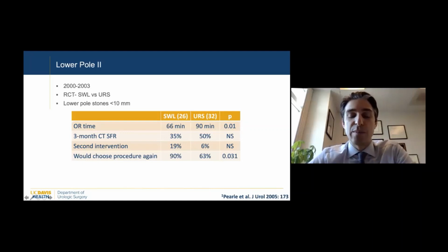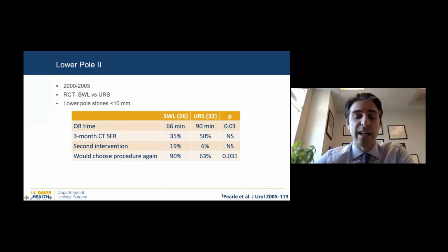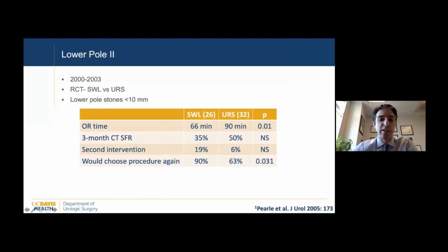You can see that the 3-month stone-free rate was lower, actually, for shockwave lithotripsy, and second intervention rates were higher for shockwave lithotripsy, although these were not significant. But 90% of patients who underwent shockwave lithotripsy would choose that procedure again, compared to about 60% of those with ureteroscopy, which speaks to the less morbid option. So given this, we consider both reasonable options. And of course, you could argue that maybe this study had lower enrollment, and so possibly underpowered to show any significance in the stone-free rates.